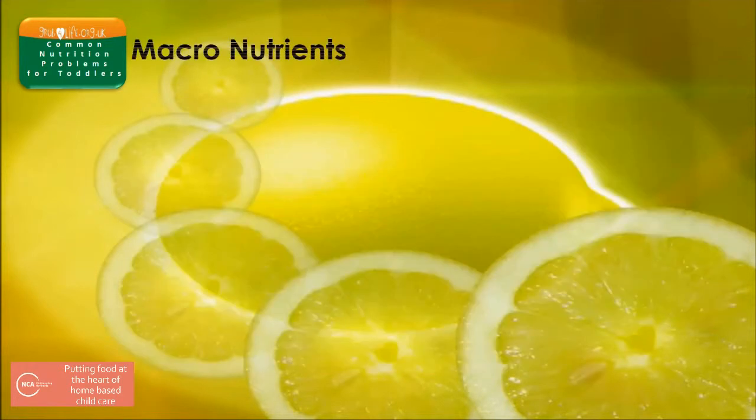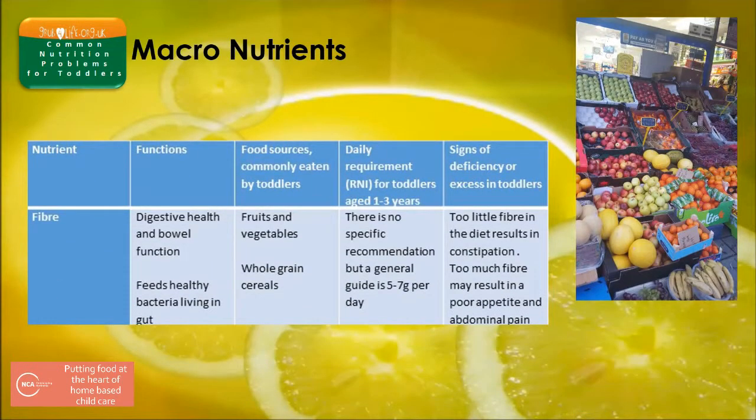Fibre isn't strictly a nutrient, but it's still important for health. It helps move food through the digestive process and also helps support healthy bacteria living in the gut. Toddlers need only a small amount of fibre compared to adults. Too much is likely to be very filling and can reduce toddlers' appetites at mealtimes. You can achieve a good balance of fibre for toddlers by serving 5 fruit and vegetables a day and a mix of whole grain cereals and refined cereals, for instance like whole grain bread and white pasta.